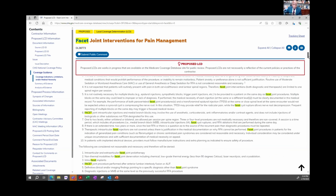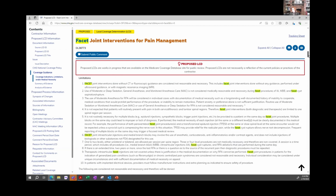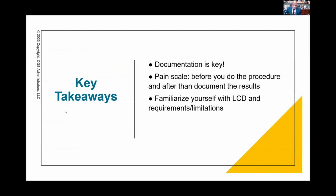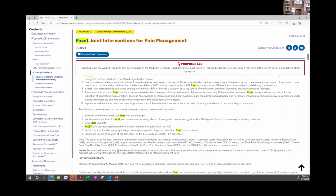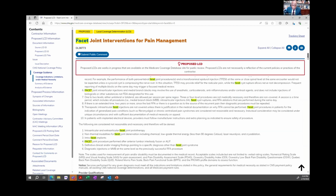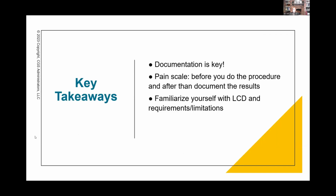So is this a new LCD? Is this a proposed LCD? No, this is in here. Are you talking about ESIs? No, here it says L30, the facet joints. So are we opening the comment period on that? I'm checking this policy because I know it's in ESIs. I'm not sure. This is facet joint interventions. It says proposed LCD. Yes, this is the copy of the changed one. Yeah, this is the one that's open right now. And we'll talk about that in the next session. But the communication requirements are in the ESI one, the language.